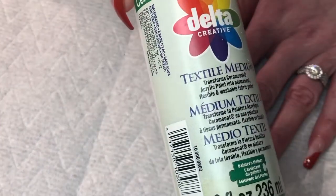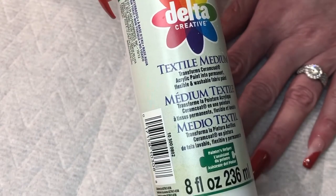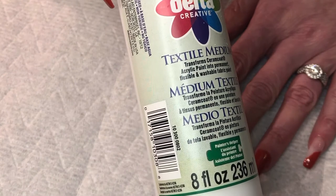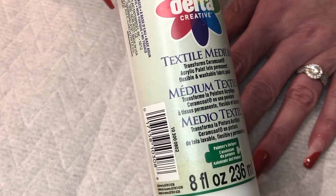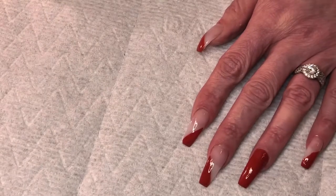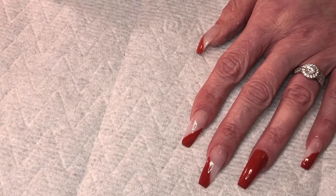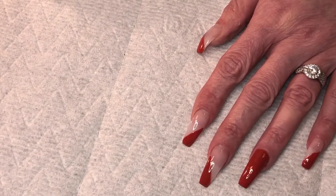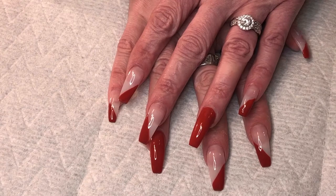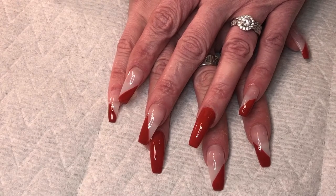I'm going to mix it with the textile medium. Got the idea from Robin Moses. Got this from Michaels. 8 full ounces. It was like $9 with a 40% off, and it was a little over $5. This will last forever. And that's how I mix my glitters now because they last and last and last on the tray. If you mix it with like clear polishes, they dry and get thick and everything. But they last on the tray, and you get to work with it longer, but on your nails, when you put it on your nails, it dries quicker.